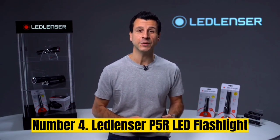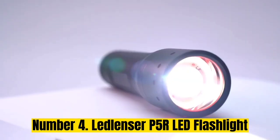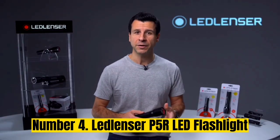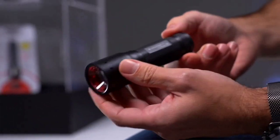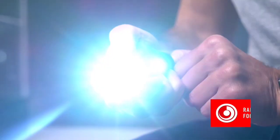Number 4. Ledlancer P5R LED Flashlight. Ledlancer's P5R is another great example of why you shouldn't grade a flashlight solely on the lumen output. With its claimed lumens of 420, we were able to measure 393, not a big discrepancy. In practical testing, we discovered the P5R's ability to focus the beam from a spot pattern to a flood pattern worked very well.